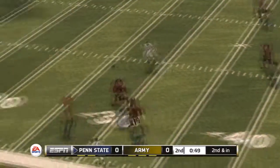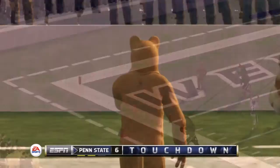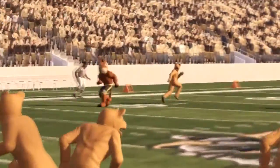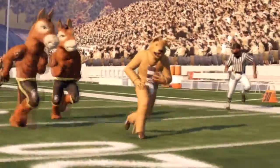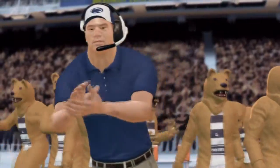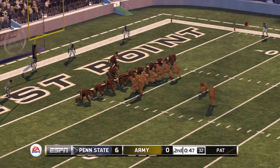Wants to go long and done. And he's got it. And he scores. Touchdown. These poor guys in the secondary look like they're still trying to catch up with him. He's gone in a heartbeat. Penn State with a 6-point lead.